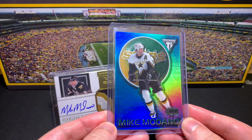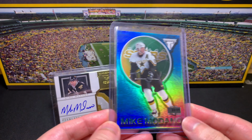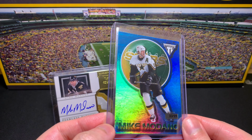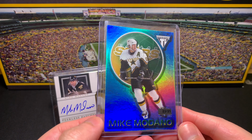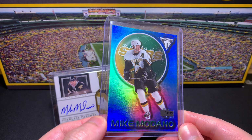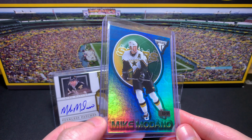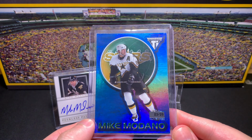I do have a couple of the other ones sitting in my ComC, so I think I'm missing one of the more common ones to close off that rainbow. When I start bringing in some of the stuff from ComC, I'll try to get my hands on that missing one. I believe it's the gold one if memory serves me, but I have to go back and look at my checklist. But whichever one I'm missing, I'll try to get my hands on it, and then that'll be a cool looking rainbow. But this one here is definitely a centerpiece. And you can see with all that shine, it is a good looking card.